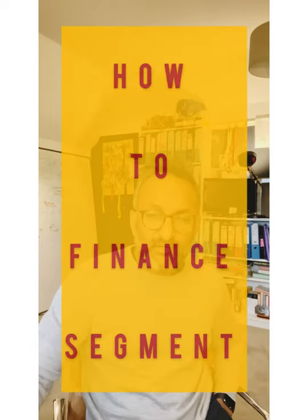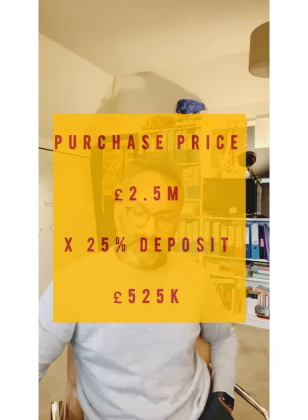So in the next segment, we're going to talk about how we finance that purchase. So assuming that we are going to get a 2.1 agreement as a purchase price, how do we finance this? Loosely speaking, we will need 25% deposit on the 2.1 million purchase price. That roughly equates to around 525,000. So the first rate-limiting factor, if you're going down this route of financing this by yourself, is that you really need to be in it for around £500,000 to begin with.